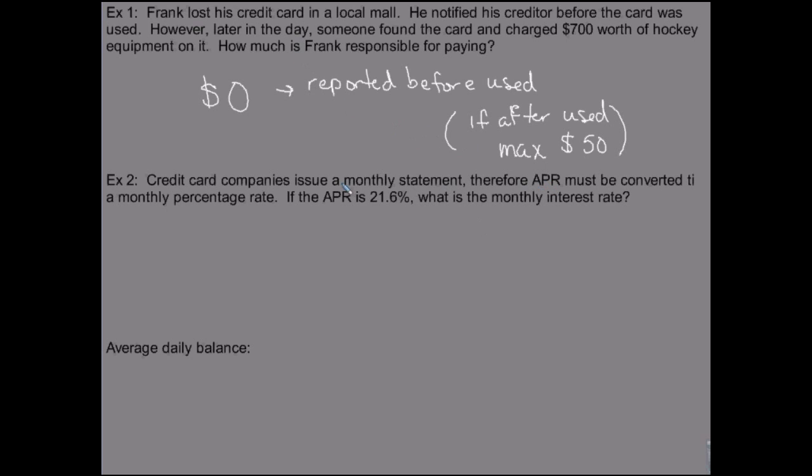APR has to be converted into a monthly percentage rate. APR is annual, and what they do is convert to monthly by dividing by 12. So we take our annual percentage rate and divide that by 12, and we'll get our monthly percentage rate, which is going to be 1.8% monthly.